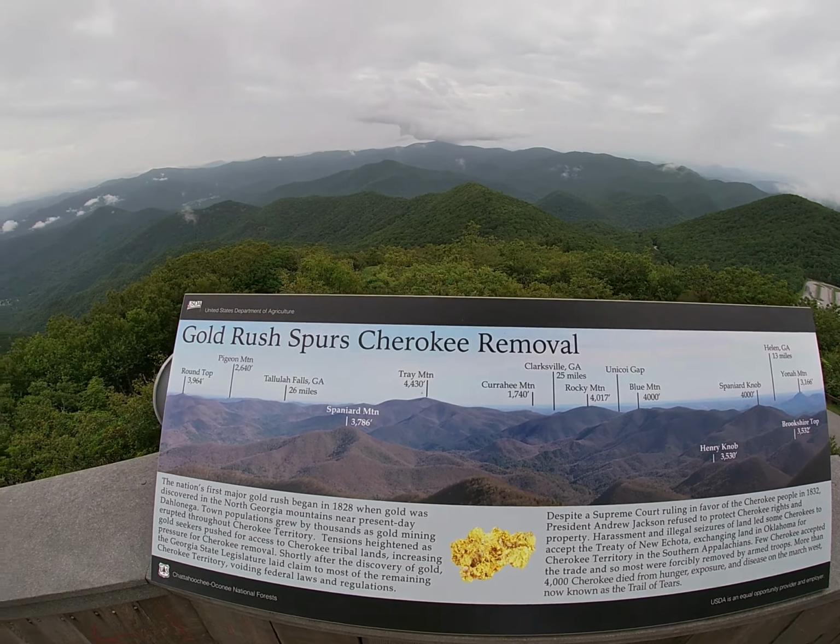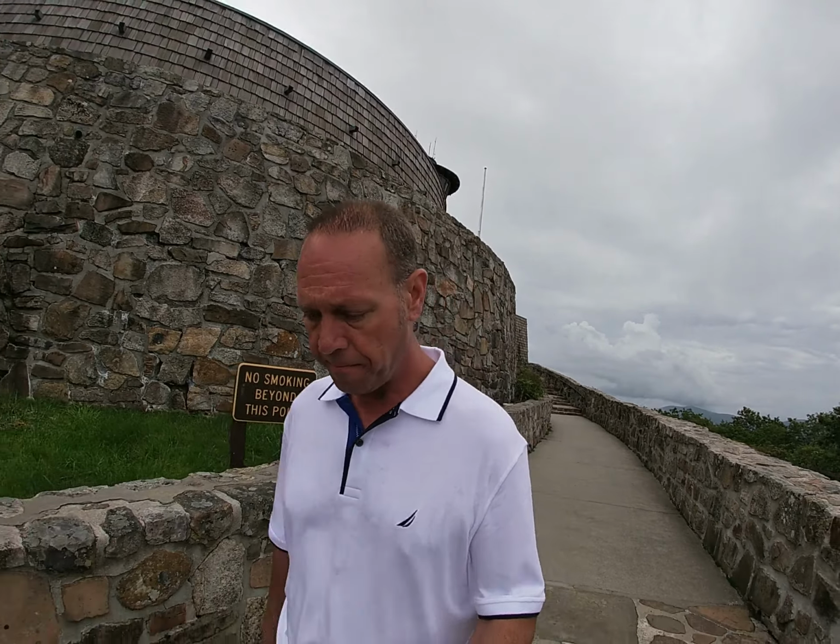So now it's time for the less difficult part, getting back down the mountain. And I'm really pleased with how the weather turned out today. We were told there was an 80% chance of showers, so my original plan was to also come out tomorrow where there was only a 20% chance of rain, because I thought the cloud cover and the rain was going to really obscure the view from the top of the mountain, but it actually turned out being pretty good.